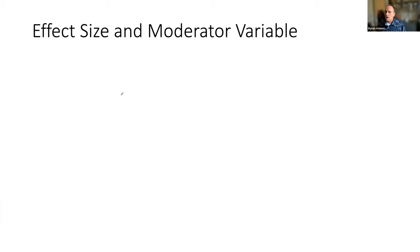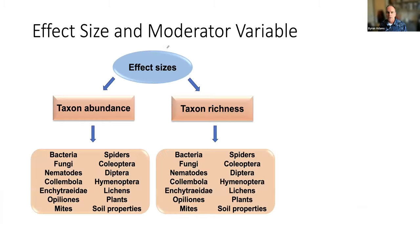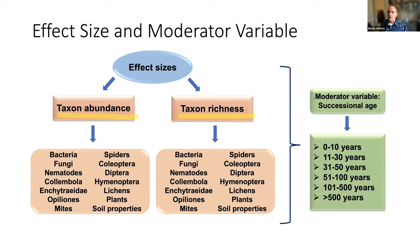And so just to describe the study, we looked at effect size and moderator variables. So in this particular statistical analysis, what we considered effect sizes was taxonomic abundance and taxon richness. So those are our effect sizes. And then the moderator variables looked at how these scored against successional ages, okay? And so we divided the time series up into 0 to 10, 11 to 30, 31 to 50, 51 to 100, 101 to 500, and then studies that looked at a chronosequence that was older than 500 years for each of these taxa. And I'll also say that many of these taxa, we were able to break down into even smaller taxonomic groups, as you'll see here in just a minute.